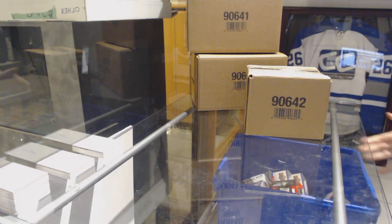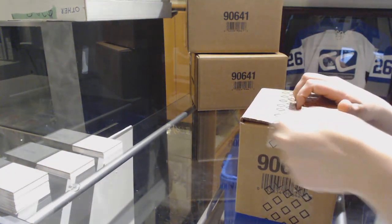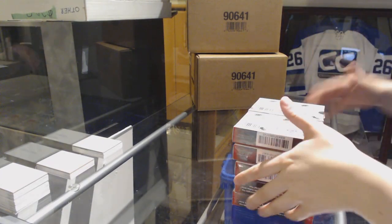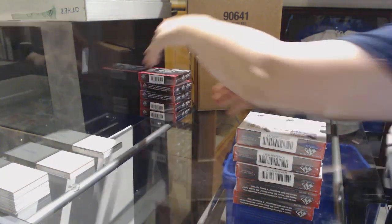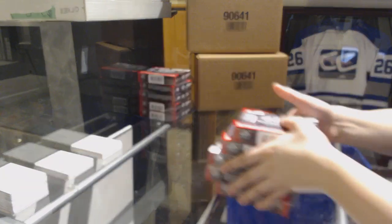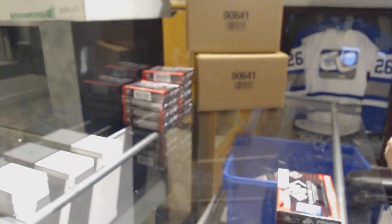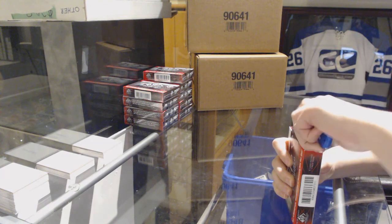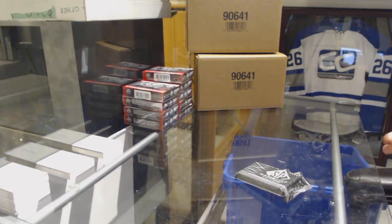Starting off Santa group break 93-21, we've got the 10 box case of 18-19 SP Game Used. Best of luck, everybody. And let's make sure we're getting those other breaks moving along.